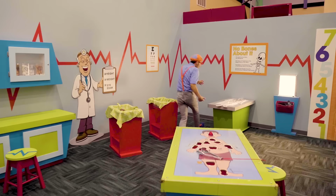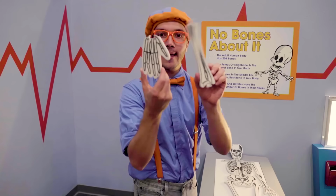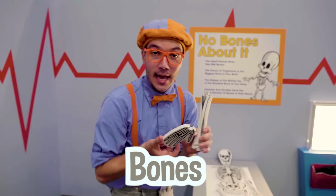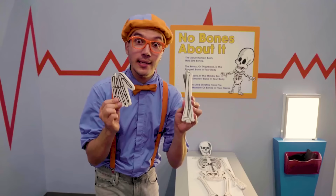Whoa! Look at this! Do you see it? This right here is a skeleton! Whoa! There are so many bones! Do you know what a bone is? These are different types of bones. And a bone is what helps make you up. Yeah, helps you stand nice and tall. Ooh, it's right under your skin. Bones are really important. And it's important to take care of your bones.